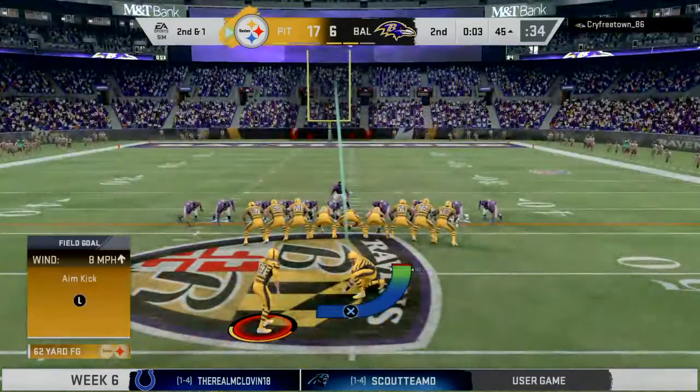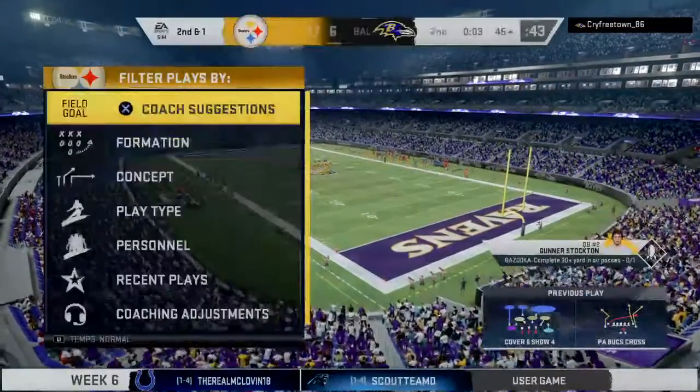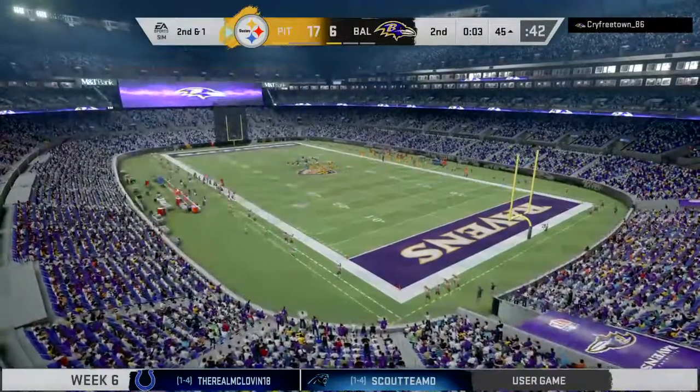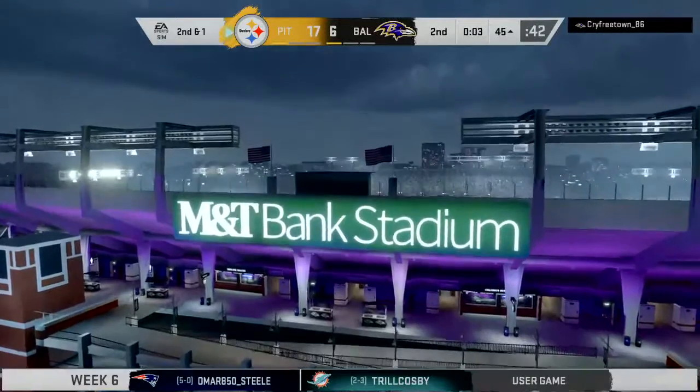So 3 seconds here remain in the half. On is the field goal unit to see about getting 3 points. And now a timeout defensively after that first down play.